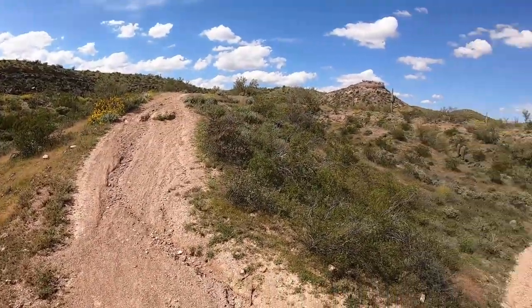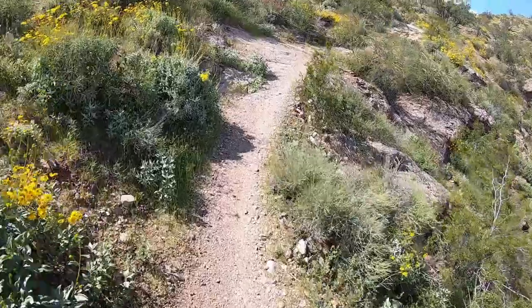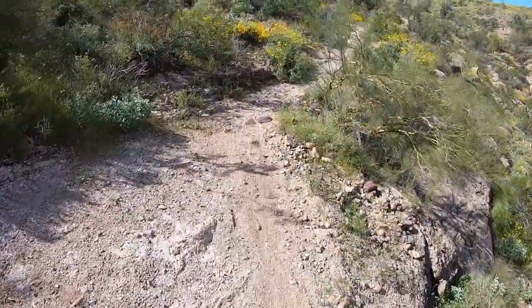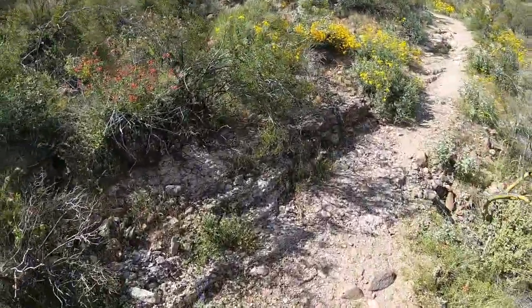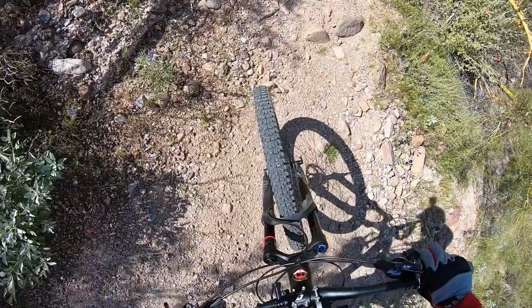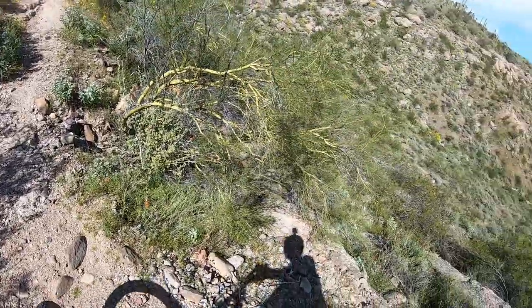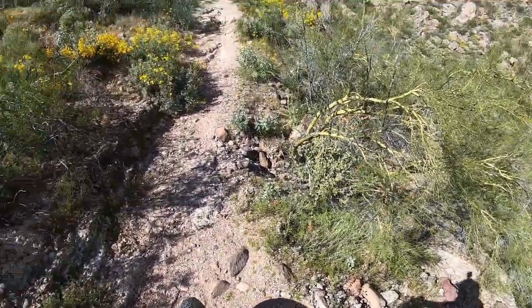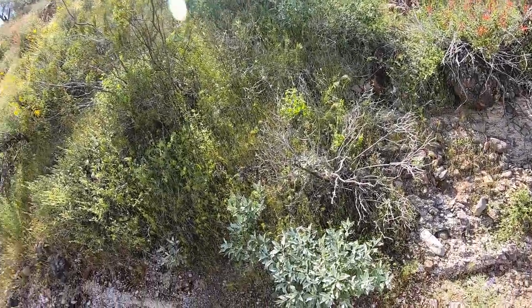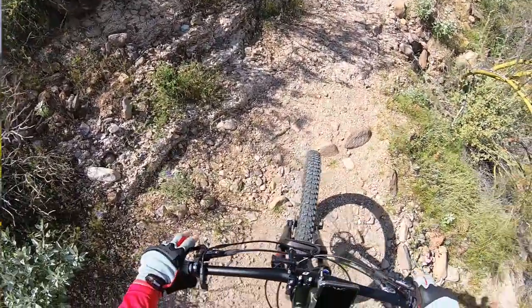Whew, that was awesome. That's a nice little drop right there. Basically, just one nasty long climb. Two fun drops. And a crazy climb.